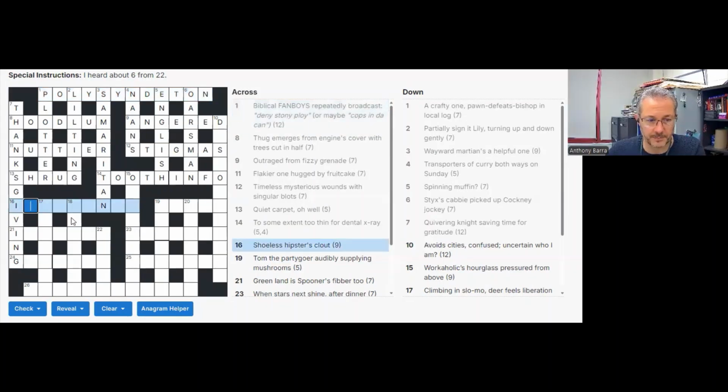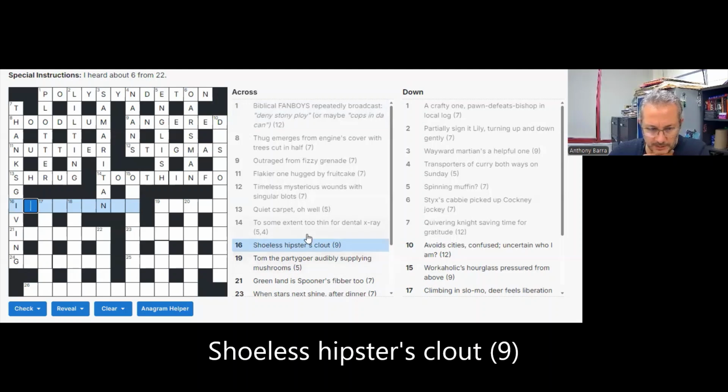Maybe a bit of a kooky or maybe slightly unfair clue, but I think it works. 16. Shoeless hipster's clout. So a hipster in this case would be an influencer.